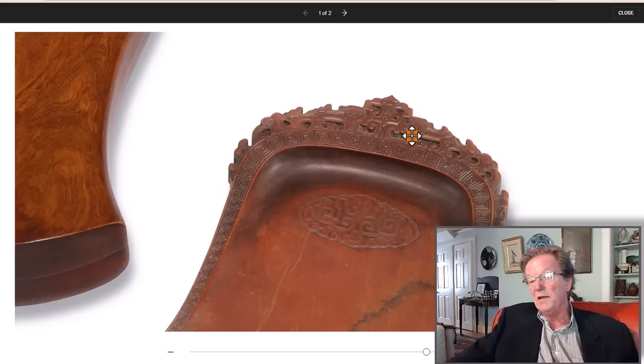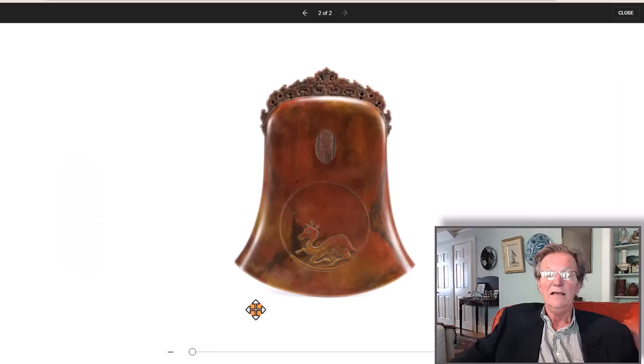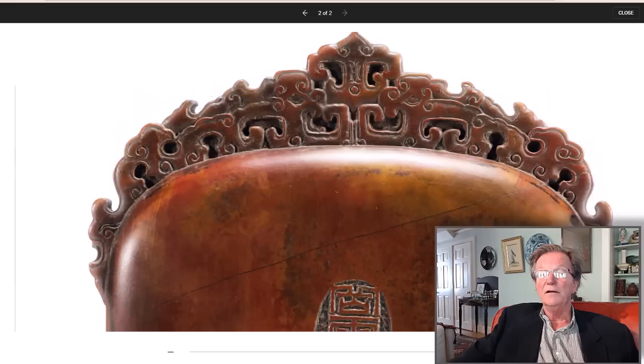It reminds me a bit of the hat stand. The carving up here is very reminiscent. That was the style in the period. These are Qianlong, I believe, examples. I'll go back and check in a second. And I love how the artist put the deer on the back down here at the bottom. Little spotted deer. I thought that was just terrific. And up here at the top, you have this finely worked, sort of archaistic, reticulated upper section.